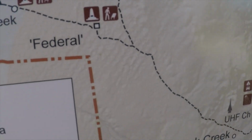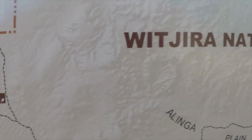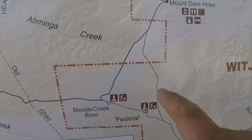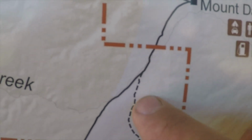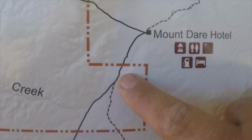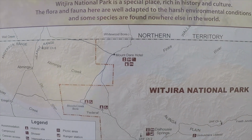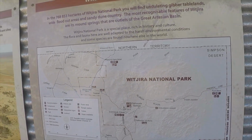This dotted line here is the conservation reserve. So there's no camping anywhere you see that dotted line without paying for it. So we made it right through to, you can just faintly see a creek, that creek line. We camped on the edge of the creek for our night stay. So about 5 kilometers from out there for the night. Today, we're hoping to get to Uluru. We'll see how we go.